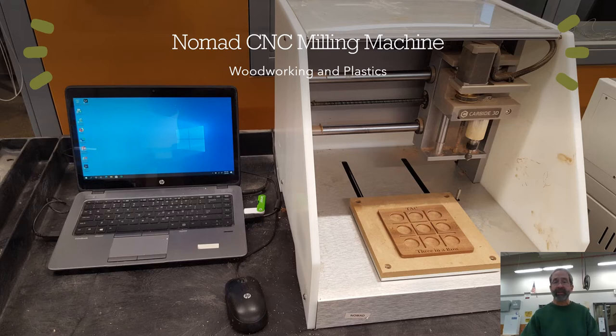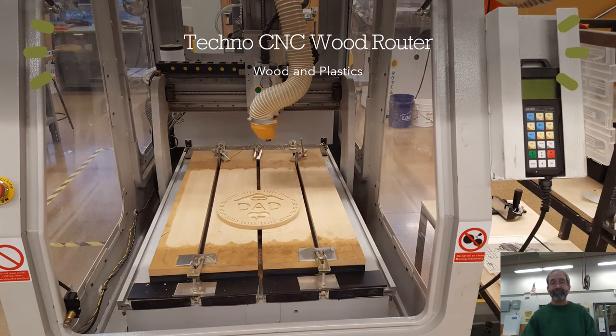This is a tic-tac-toe board made out of wood, a simple project that you can become involved in. But the CNC milling machine, the small one we have, we also have a larger one. This is a Techno CNC wood router. It's a 2-foot by 3-foot bed, so we can do lots of larger projects on a machine like this.